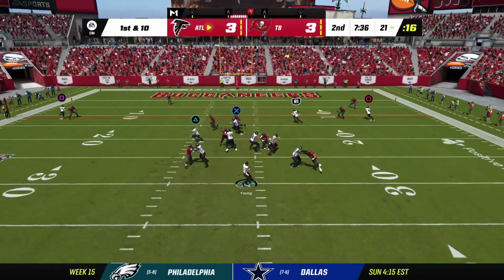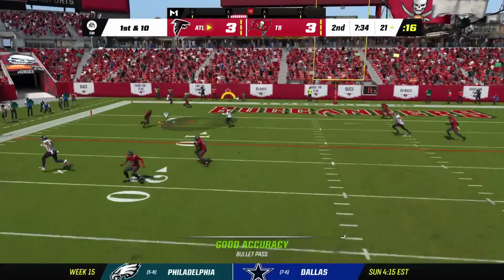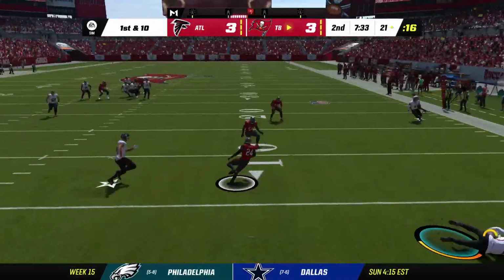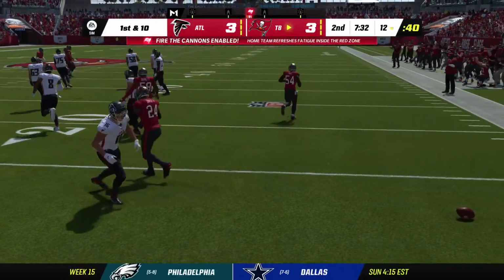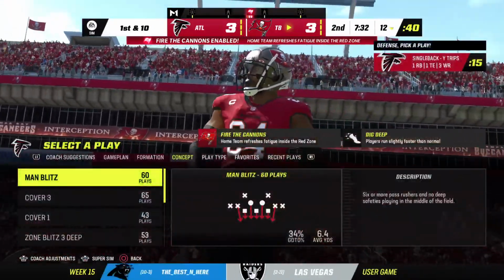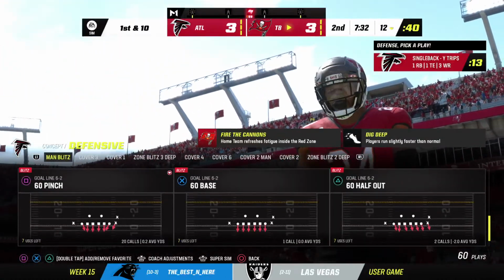In good position, 1st and 10. Oh, he rifles one, and that's going to be intercepted. Carlton Davis picks it, and the Buccaneers will take over here at their own 12-yard line.